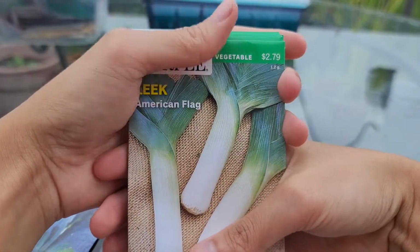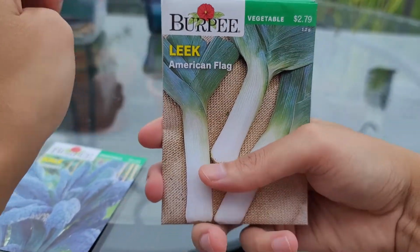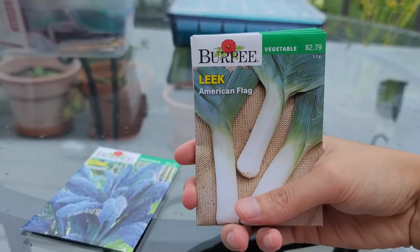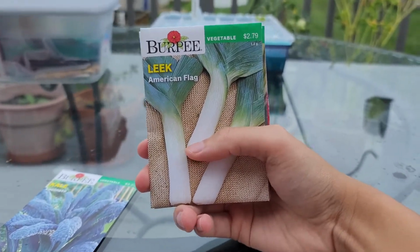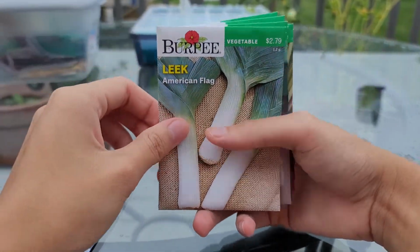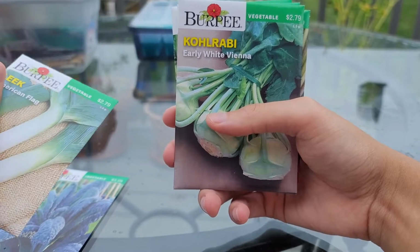Next we have an American flag leek. I don't know much about how leeks taste. I think it tastes similar to green onion and all that. I do remember that meme with the girl spinning a leek, so let's see how that tastes.